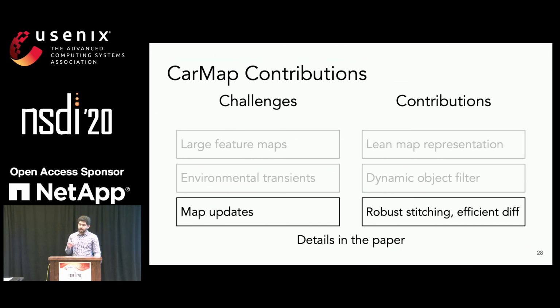Lastly, to keep the map updated, we use two map update algorithms. The first one robustly stitches maps collected from unmapped regions, whereas the second one uses an efficient diff operation to update existing map regions. As much as I want to talk about this, due to the limitation of time, you're encouraged to read the paper for more details.